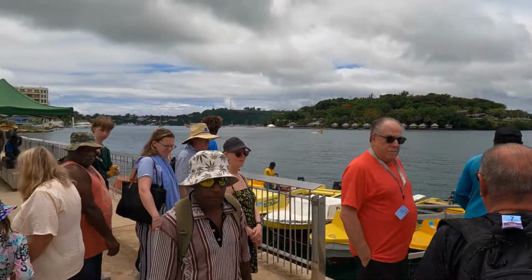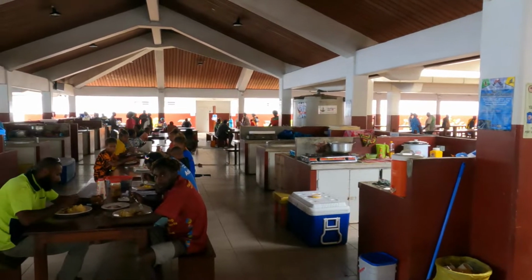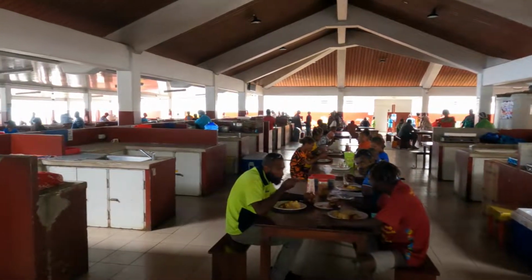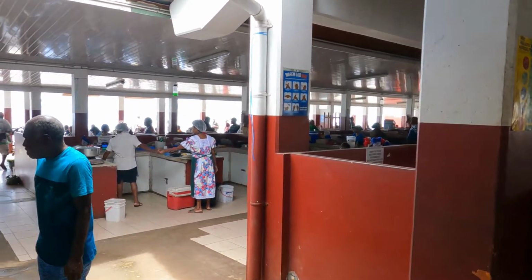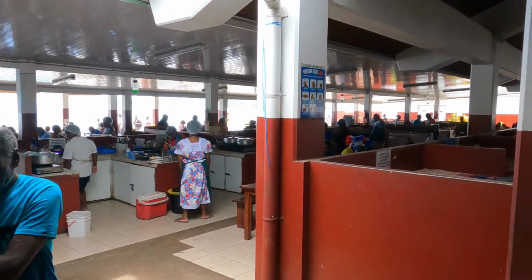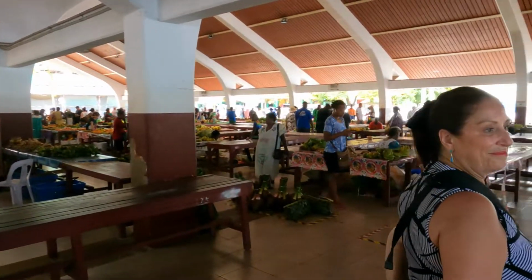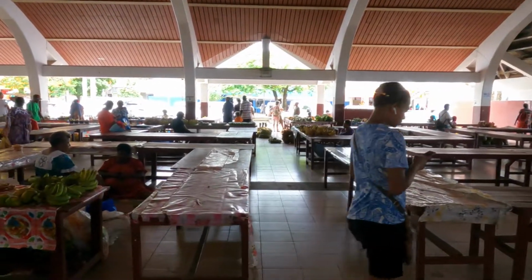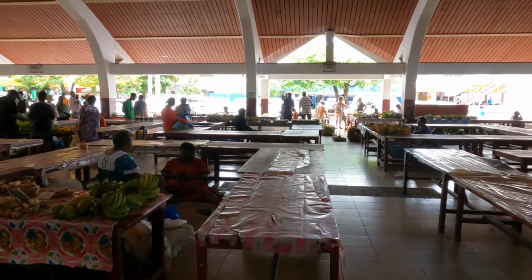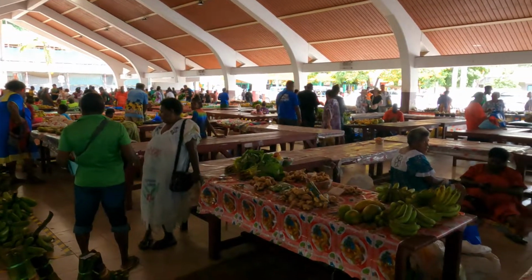Iriki Island. Let's have a walk down here to the markets. So in this part of the market there are all different stations where people are cooking food. A lot of the locals look to be eating here. They're all little different cooking stations that you can get food. And then over on this side of the market is fruit and veggies, and it looks a bit depleted, to be honest with you, but maybe it's because of the time of day that we're here and all the fresh fruit and veggies have gone this morning.